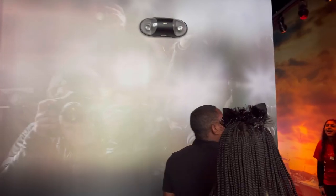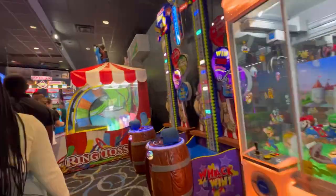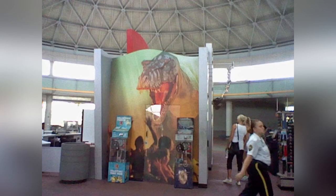Right here is my stepdad, and then here you go right there, then that's me again. Another glow up. And then over here is the back of my mom's legs for some reason, and here she is again, always behind her.